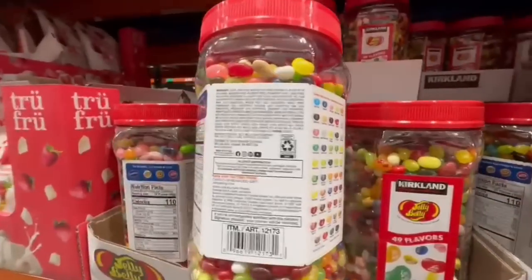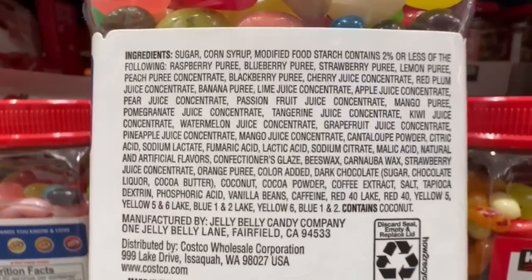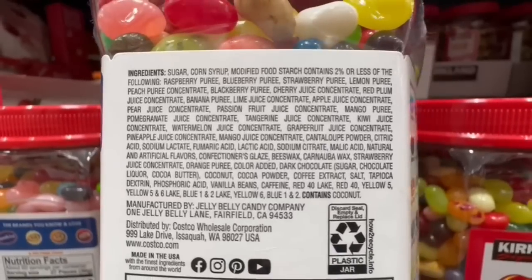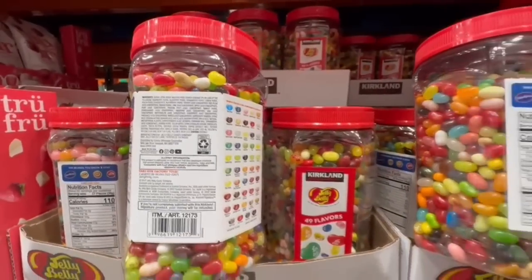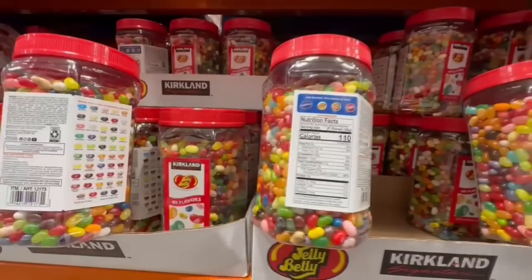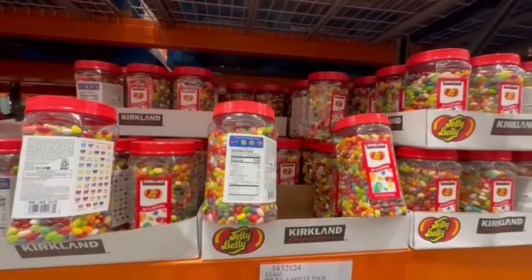27 pieces is around 110 calories. Of course, there's some sugar in there because it is candy. Here you have the ingredients list for those of you that may be interested. But once again, it is 49 flavors and some of them are very interesting. I've read some of it, like butter popcorn. I've also seen the banana flavor in there and some that sound pretty yummy, like the pineapple coconut, right?